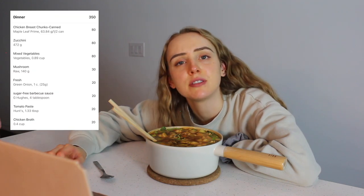This whole pot of soup is like 350 calories. Let's see. Yeah, around 350 calories for a whole bowl of soup. And it's gonna really fill you up. Gives you all the micronutrients you need. Gives you a nice source of protein. It's like the perfect dinner for me. I'm gonna eat this and then get back to you when I have dessert.